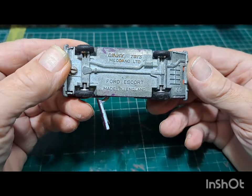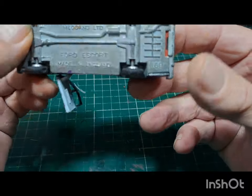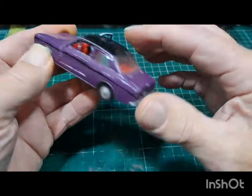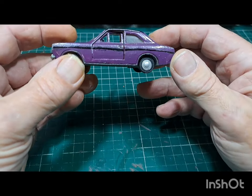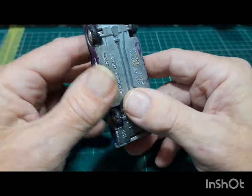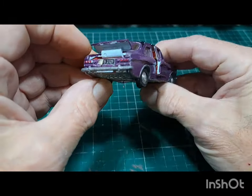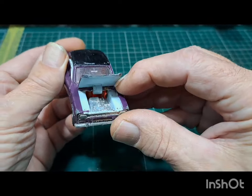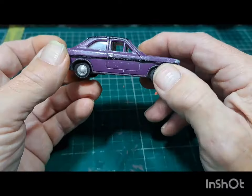Dinky Toys, Ford Escort, made in England. It is a Mark 1 and it's number 168. It's been over-painted, it was pale blue. It wasn't a police car, so you're okay with that. We've got the tyres okay, the hubs are okay, bumpers okay, boot opens, bonnet opens, got a bit of an engine in there, glasses seem to be good.